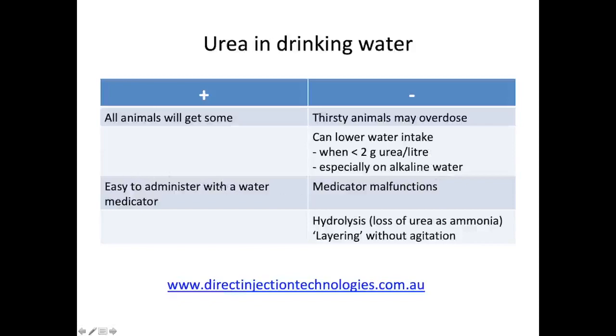It's a pretty straightforward process if you have a water medicator to add something into the water source. So that's definitely on the plus side, balanced of course with a reality check that it works until the medicator malfunctions. But there are some good products, as I understand it, on the market now. With adding urea to water, we've just got to be conscious that if the urea breaks down into ammonia because of microorganisms in the water source, then that ammonia, which is very volatile, can blow off from the water source and potentially just be lost.